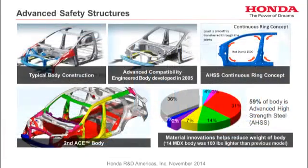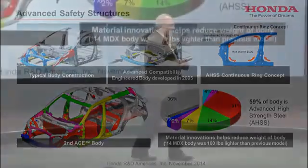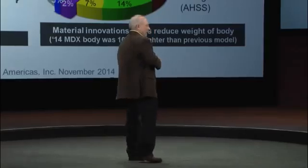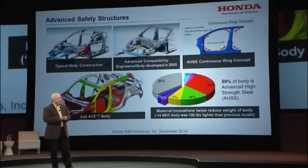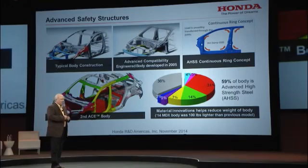So how do we become a safety leader? There are a couple of things I want to talk about. One is advanced safety structures. Normally when you develop a vehicle, you have a couple of longitudinal members that absorb a lot of energy. Actually, those pictures are reversed. On the left is our Advanced Compatibility Engineered body, which we developed clear back in 2005. What it does is dissipate the energy in the front engine compartment to more members and leads to less energy going into the cabin. We've also developed a continuous ring concept for the cabin made out of advanced high-strength steel. It's one continuous piece, and it reinforces the cabin area to protect the occupant.